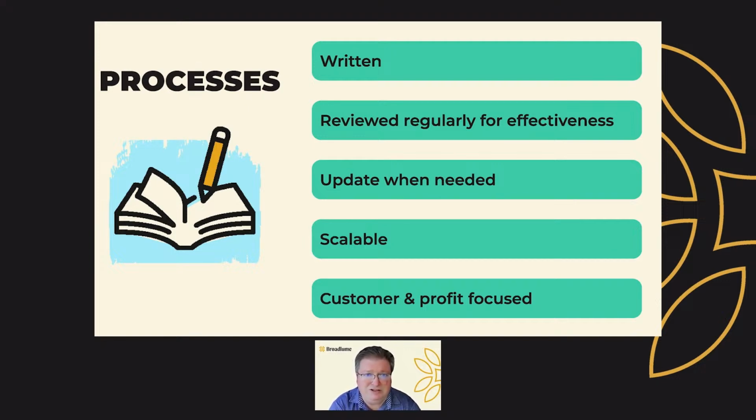The goal here is to at least start with something where you think it should be done a certain way, then again, come back, review, and then update when you see there are opportunities for change. When you create processes, it has to be something that is scalable, not something that can only be done by 1 or 2 people in a business. It has to be something that's repeatable if you have to hire a new person to come into that role. So again, this is where the written and optimization components of processes really come into play.